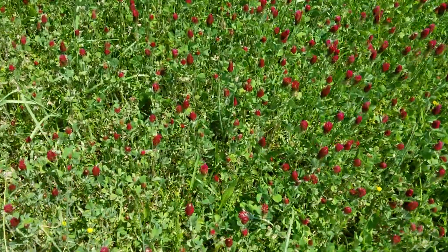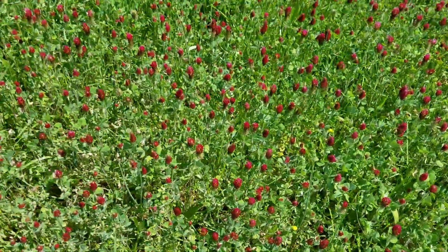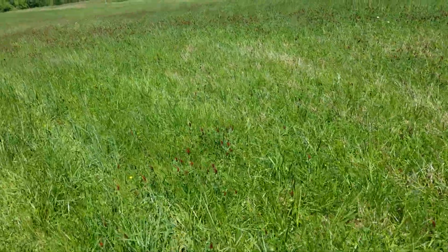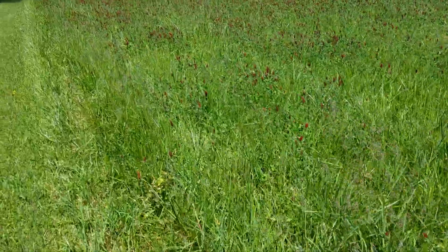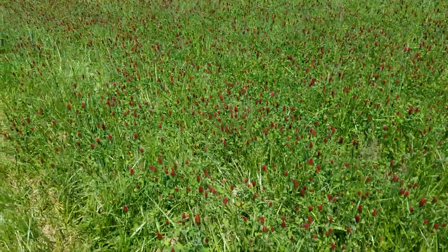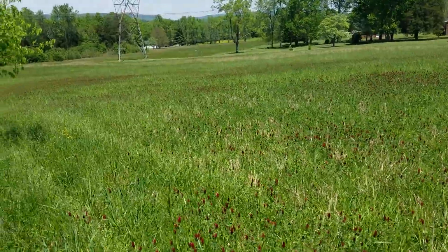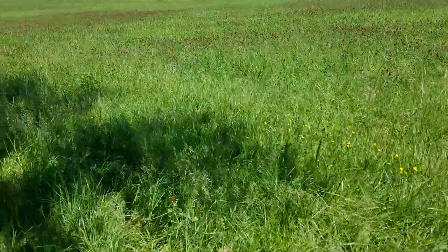There's a couple more bees. There's two right there. There's one flying over there. But yeah, this is, I don't know, about 6-7 acres of crimson. Sad thing is it's slowly dying out. It used to be all the way to the end of that other person's field down there by the power line. There's still some down there, but these whole fields used to be nothing but crimson clover.